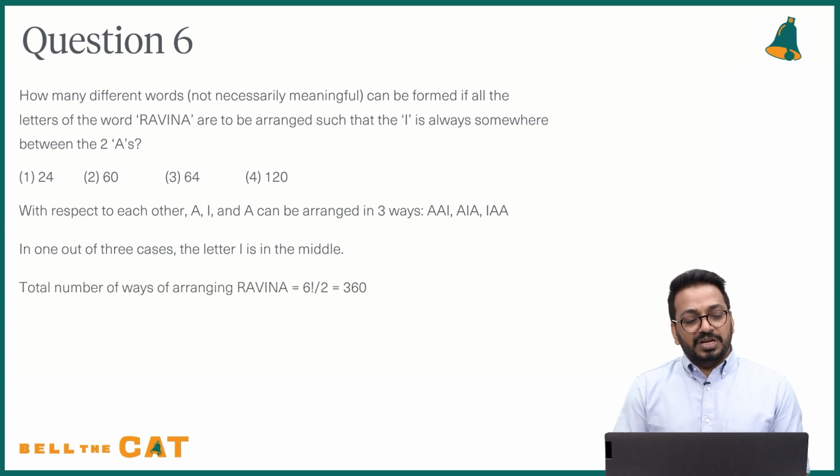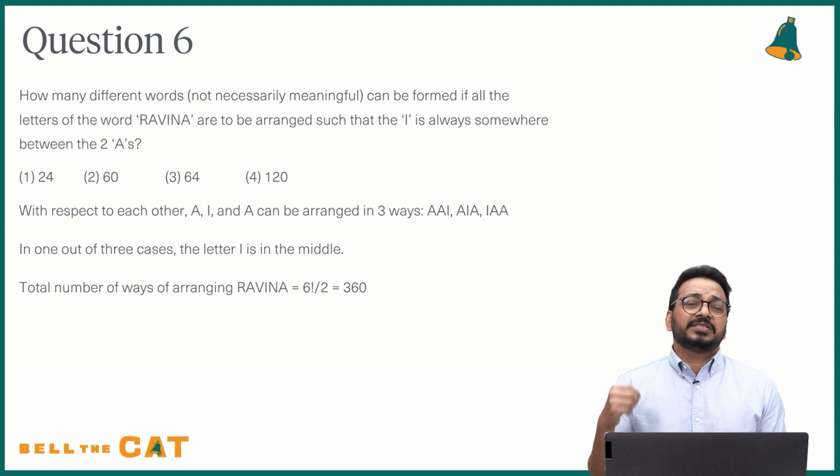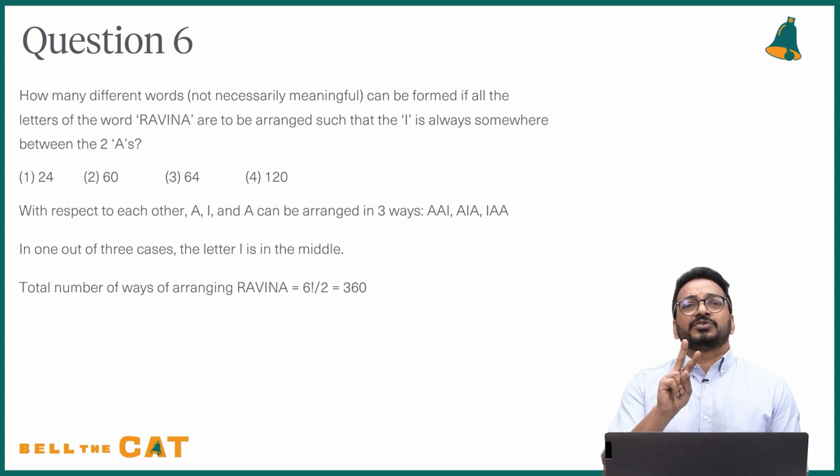So what is the total number of ways of arranging the letters of the word Ravina? Ravina, 6 letters, 6 factorial, divided by 2 factorial. Why? A is repeating twice, right? So why do we do this division? Because A is repeating twice. Because AA or AA, because the 2 same letters, left, right, right, left, it's the same. You won't get a new combination. So 6 factorial by 2, 360. So total number of ways is 360.